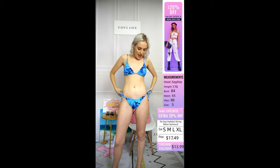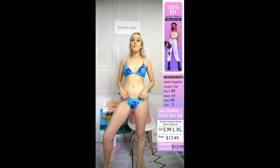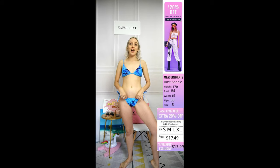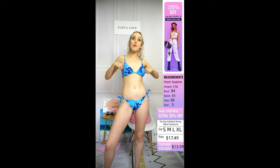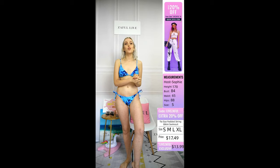Okay, so this is the last item I've got for you guys today. It is the tie-dye padded string bikini swimsuit set. You get this super cool blue tie-dye with the light ocean blue and the darker blue. You have a triangle bikini with padding, so it's not wide, but it does have padding which you can remove when you want to wash your clothes so the padding will not lose its shape.